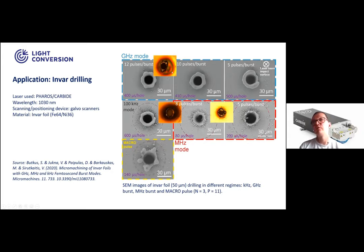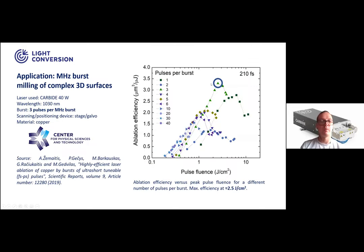And you can see that using the gigahertz mode and megahertz mode, we have different results. With gigahertz, one delivers more heat, and you can clearly see heat accumulation, while in megahertz drilling, you can see more contamination around the hole. So it depends on what you need. If you want to be very fast, but you can allow some contamination around the hole, you switch to megahertz mode. But if you want no contamination, but can allow heat accumulation around your hole, maybe gigahertz mode is better.